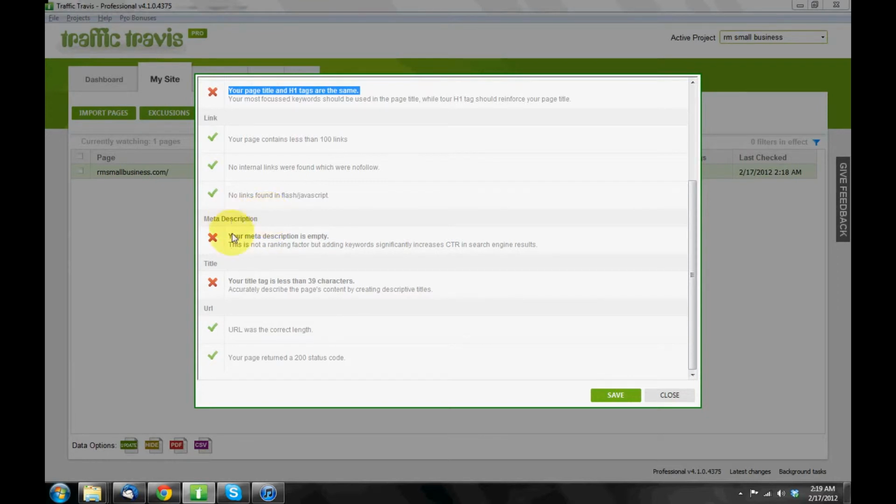And it's also found that there's no meta description, and that's something that should be addressed because that's information that appears in the search results when a searcher is looking for your site. So it's kind of an advertising space. And lastly, it's telling me the title tag is less than 39 characters, which means that there's opportunity to tell Google more about the site. And we should be taking maximum advantage of that.